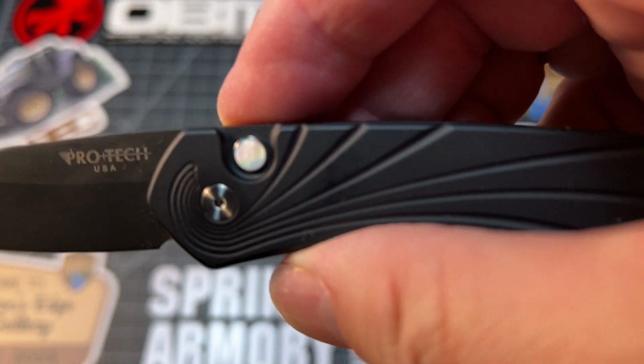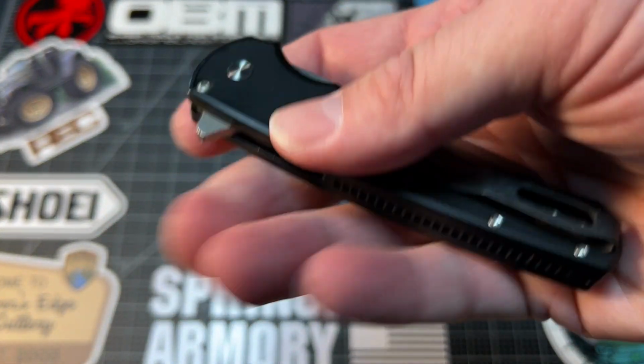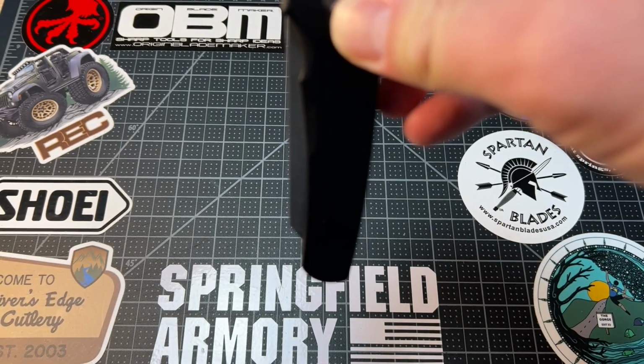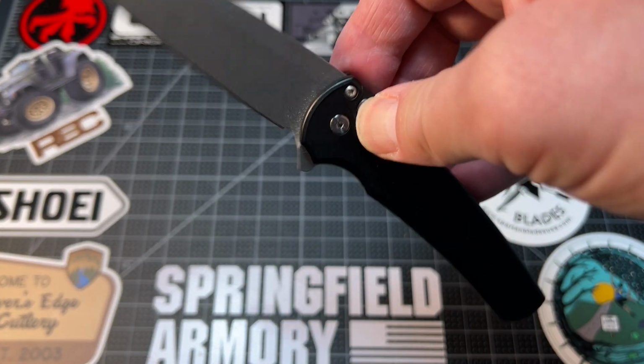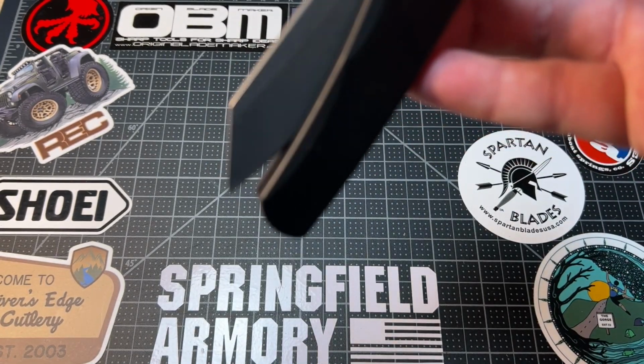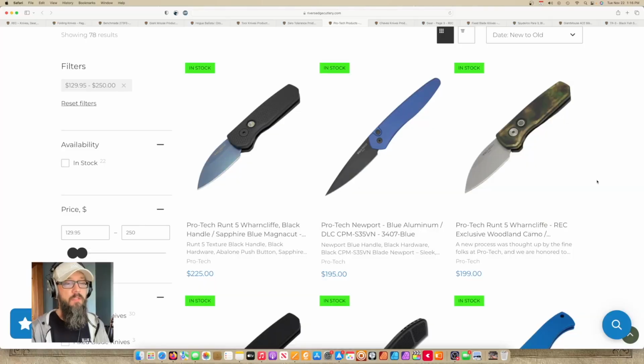If you can find one, they also have a manual flipper called the Malibu. Not an automatic knife, so you don't have to worry about knife laws, except I think it's a little bit over a 3-inch blade, so you still have to be careful about that. But it's one of my favorite knives ever. The trick is they're super rare, and when they do appear in the shops, they get bought immediately. So if you ever see one and you want one, grab it.